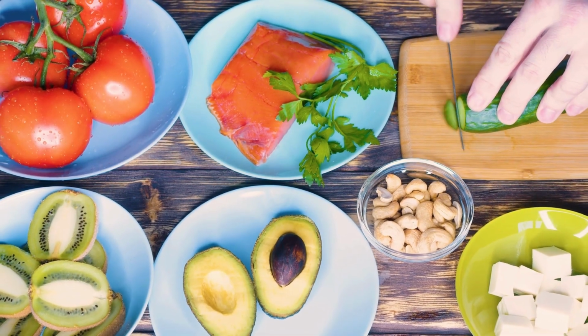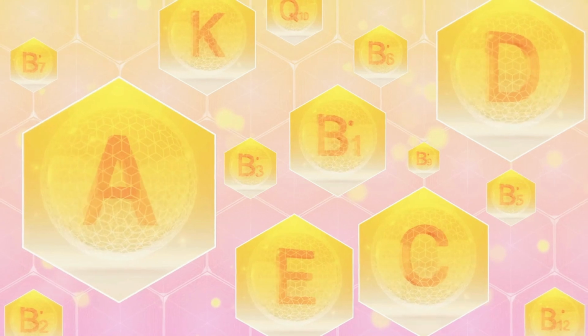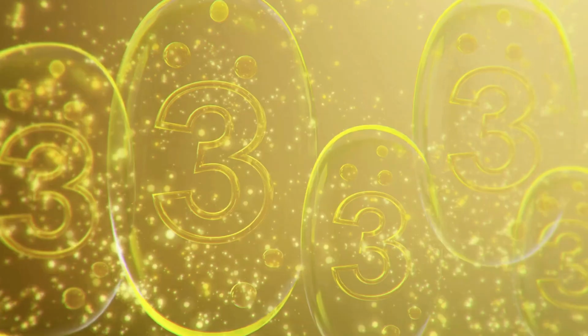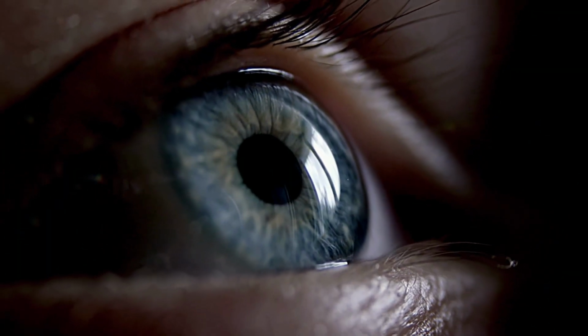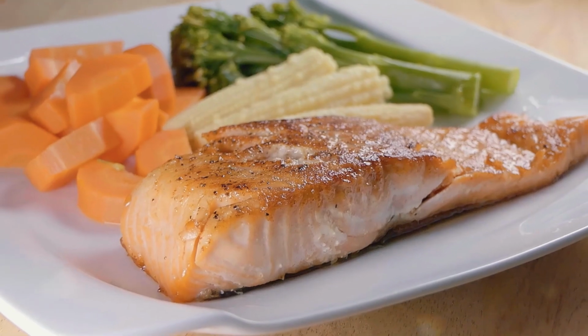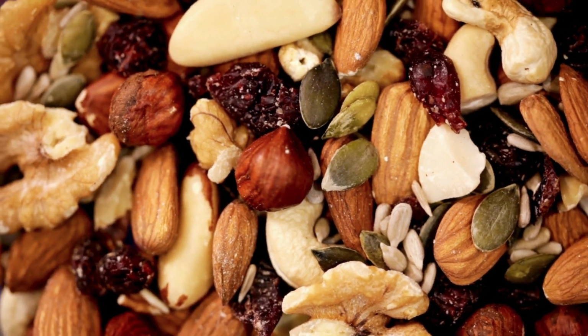Eating a balanced diet rich in antioxidants, omega-3 fatty acids, and vitamins like A, C, and E can support eye health. These nutrients help fight oxidative stress, reduce inflammation, and may even help lower intraocular pressure. Foods like leafy greens, fish, nuts, and berries are particularly beneficial.